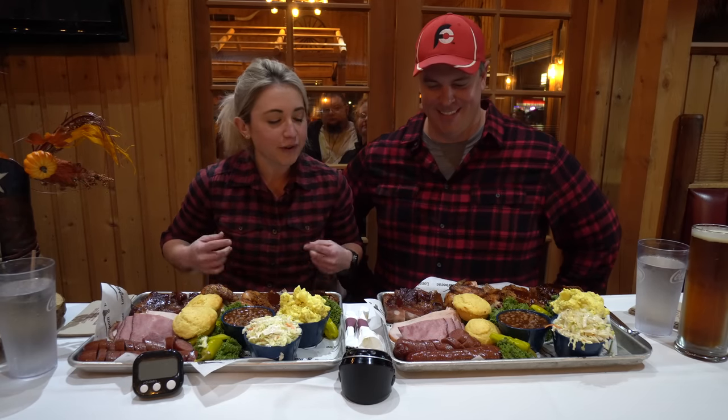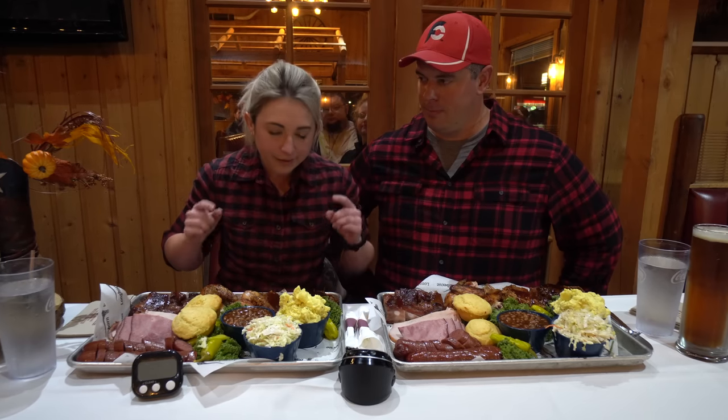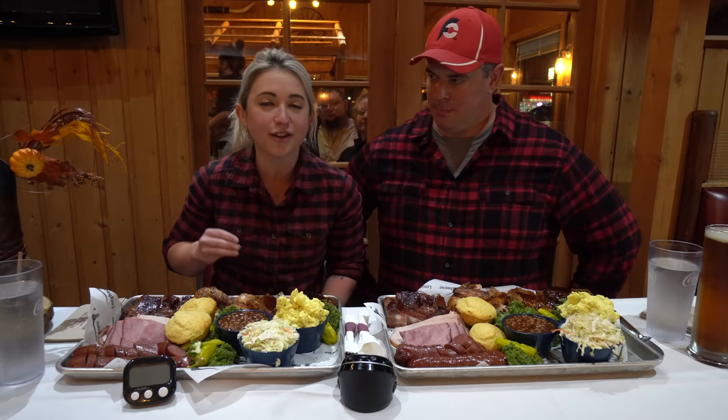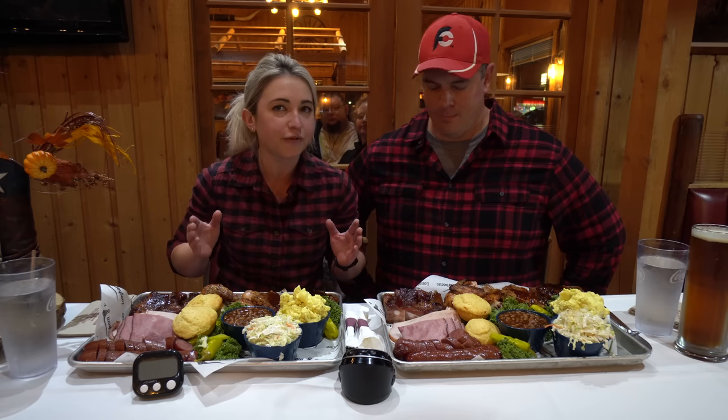Longhorn BBQ. In front of us, we each have a Wagon Master Platter. This is $76 for each platter. We have 1 hour to take this down. There are 7 of their delicious meats and 3 of their famous sides. We are going to be taking on roughly a half pound of each of their meats.